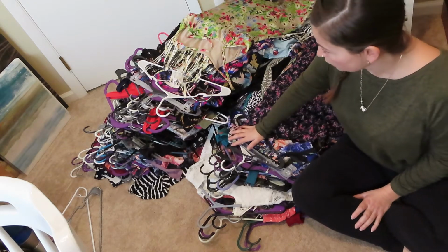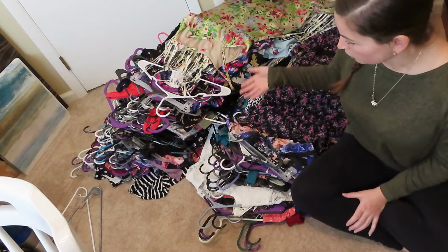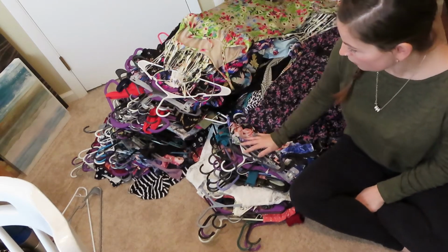It was great that I'm getting rid of all these, but to still have this many, it's going to be a task. Every couple months I'm going to have to go through and try and get rid of 25 more. So if I keep getting rid of that, maybe eventually I will be down to just 25 or even less.